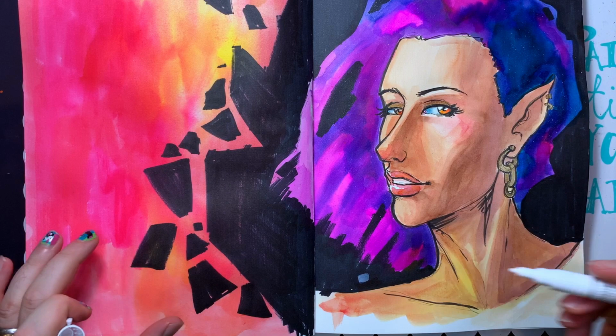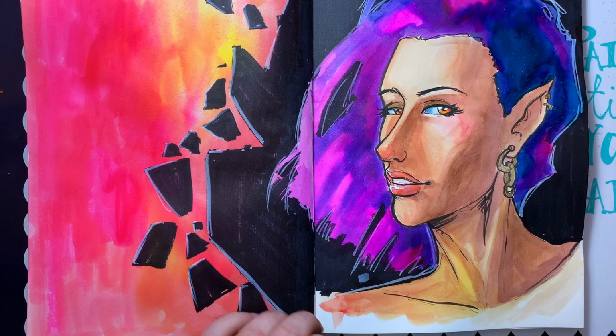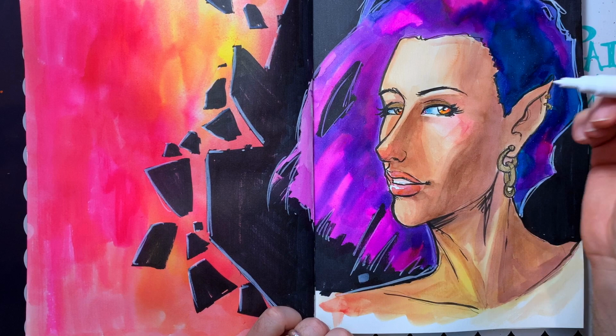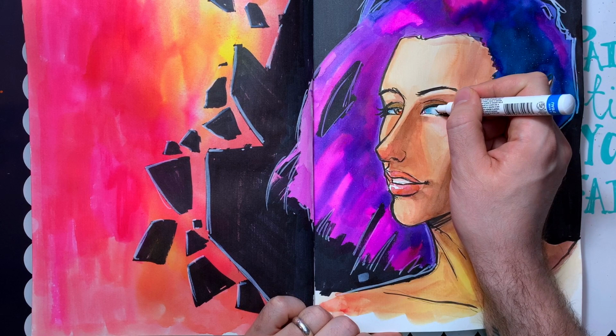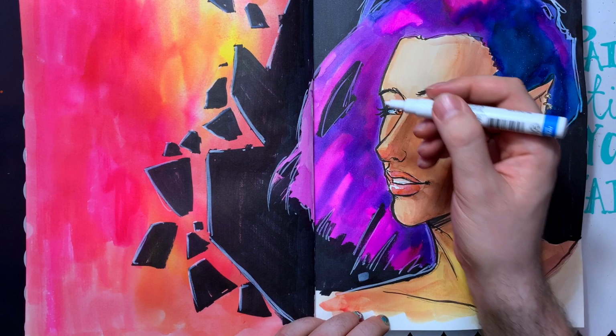Let's play around now. Yeah, that's intentional. Let's give her a fun outline. Ooh, that picks up a lot of that color. Ugh, that permanent Sharpie is just stinky. Bring out this little one just to do some details in the eyes. Little highlights. Little whatevers. And then we'll highlight just the edge of her face.